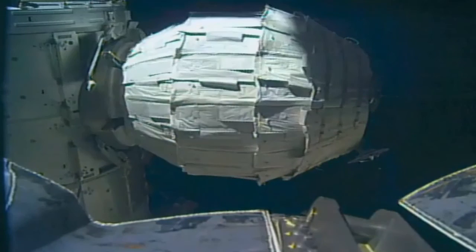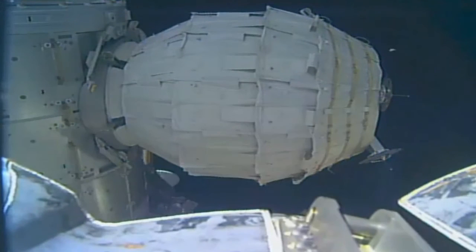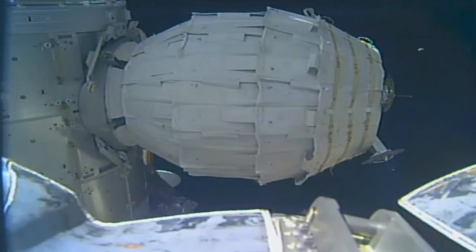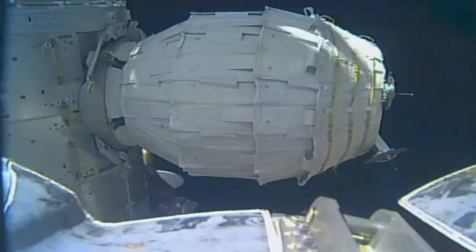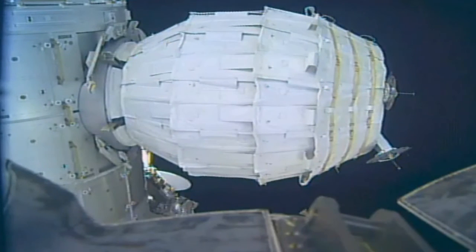So NASA and Bigelow Aerospace had decided to stop inflating the habitat on Thursday, just to make sure there was no damage to the space station during the process. Their latest retest on Saturday fully expanded and pressurized BEAM.